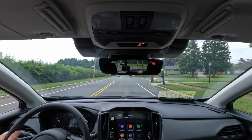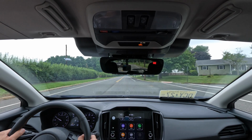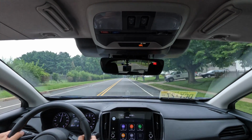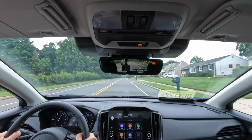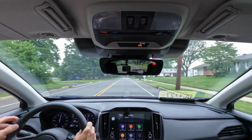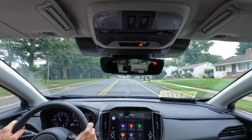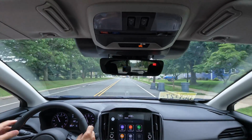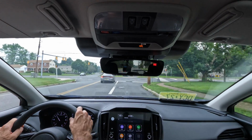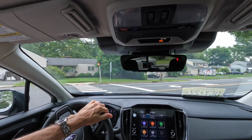Now, we are in S drive, so let me stop here. We'll stick this over in manual mode, and we'll see how she does. And it gets up to speed, no problem. I don't see any reason why you would need manual mode in a car like this. It's not going to set fires, but it works, and it works fine. Those simulated shifts are not bad. I mean, not as crisp as a regular automatic, but not bad. They've tweaked this CVT, so it's a bit more seamless when you drive it.